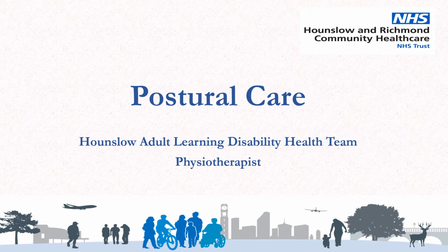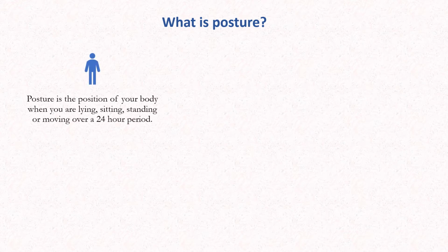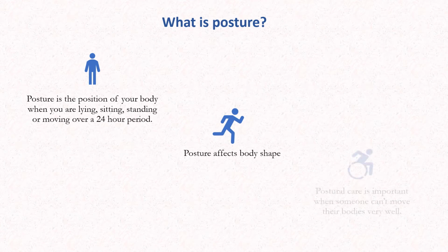Today, I'm going to talk to you about basics of postural care. First of all, let's understand what is posture. Posture is the position of your body when you're lying, sitting, standing, or moving over a 24-hour period. Posture affects your body shape. Postural care is important when someone can't move their bodies very well.